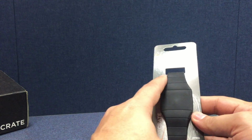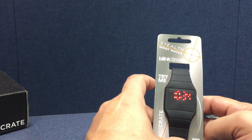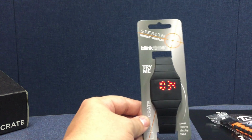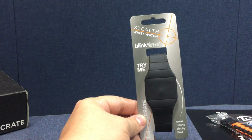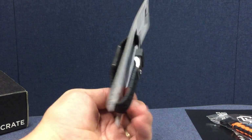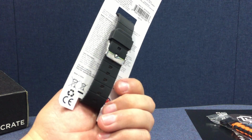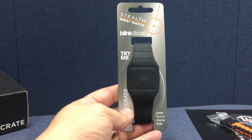So when I get home in the morning and I get her up for school, she's going to get this watch with the stealth time. As you see, if you don't touch it for a minute, it shows the time for a few seconds and then fades back out to a flat black face. Like I said, from a technological standpoint, kind of neat. I'm not going to be the one wearing it on a regular basis.